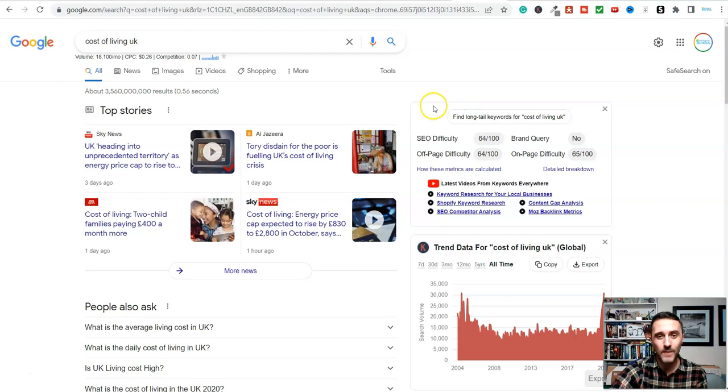And it's pretty awesome because, I don't know where you are in the world, but over here in the UK, the cost of living is just getting ridiculous, as we can see down here. Cost of living, 2-child families paying £400 more a month. Energy prices expected to go up, and I'm sure it's a very similar story where you are. Comment down below: is the cost of living where you are getting ridiculous? It certainly is over here.